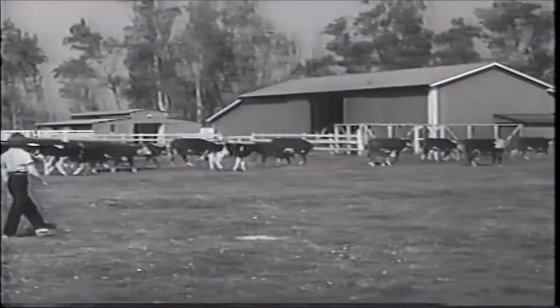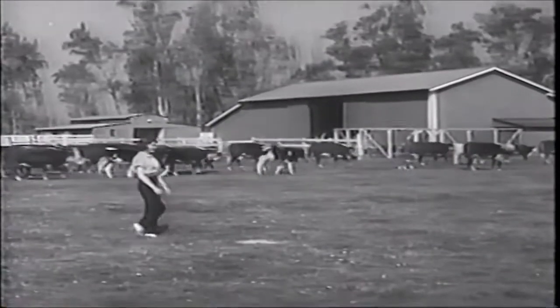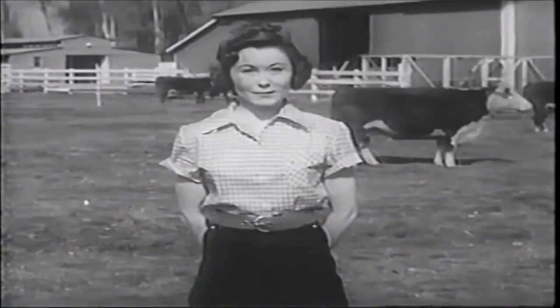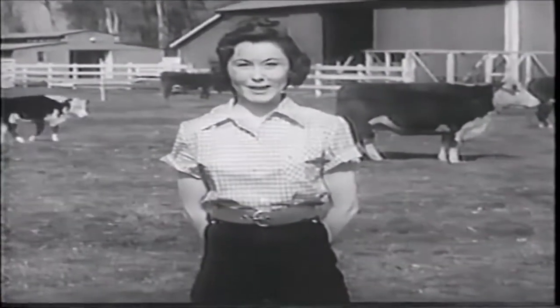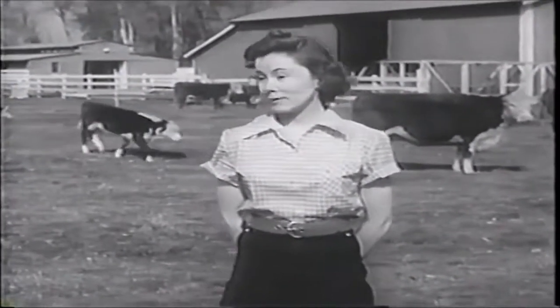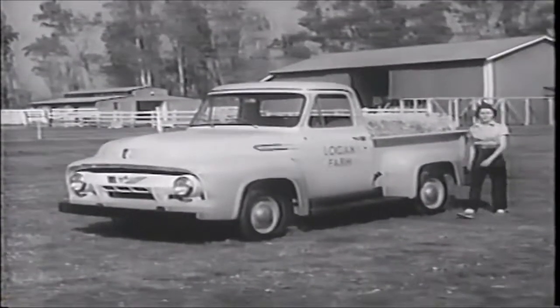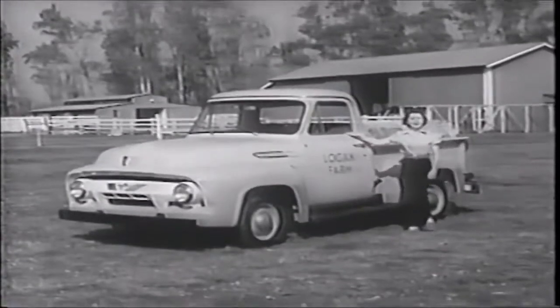Meet 98-pound Jackie Logan of RFD6, Ames, Iowa. Hi there. Everybody asks what I do around this farm. Well, I don't do any heavy work. Dad won't let me. But he does let me drive the truck for him. That's because our truck is a 1954 Ford pickup. And believe you me, it handles as easily as a passenger car.